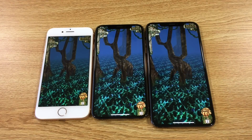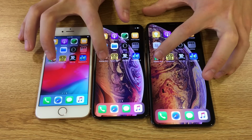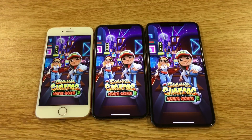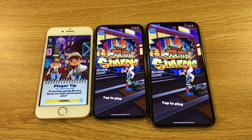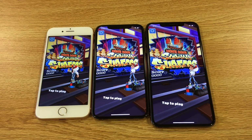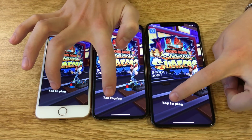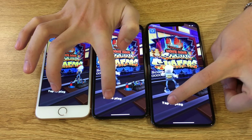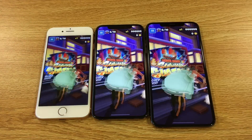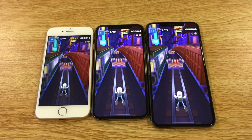So let's move on to Subway Surfers now. We're just going to launch that up, as you can see here. Once again, with Subway Surfers, nothing to complain about, everything performing and opening up very quickly. The XS and XS Max with the launch were just a fraction of a second quicker than the iPhone 8, but again, nothing you will notice in real life. Same thing with playing the game, pretty much identical on all of them, very smooth here.